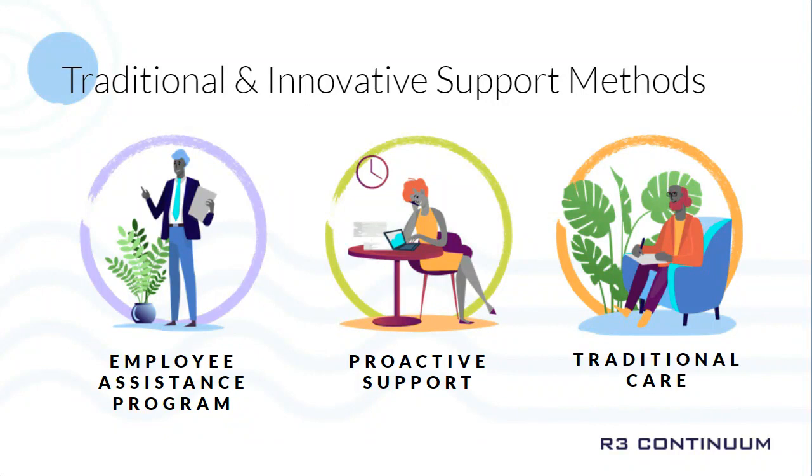The third bucket, the middle bucket, is what we're calling proactive support, which is what we're going to be focused on in this presentation more. Some people will be caught by the bucket on the left, some people will be caught by the bucket on the right, but there's a whole swath of people that are going to miss both, either because they're reluctant to reach out or they're not sure how to do it, but they still need something. And that's what we're talking about here.